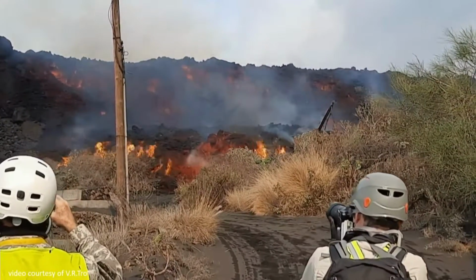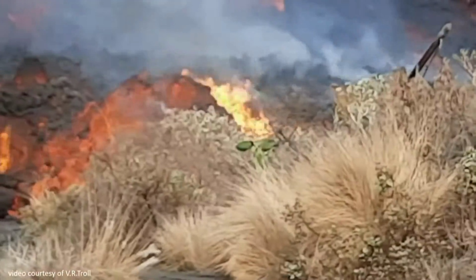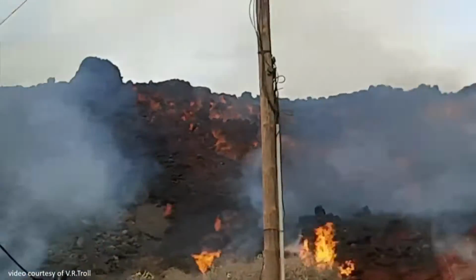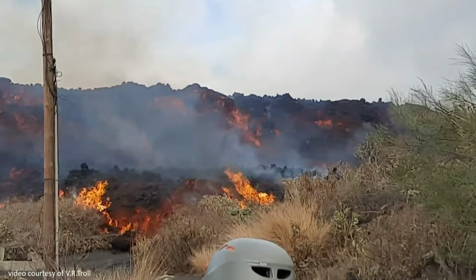So this is a wall that comes towards you, and there is nothing you can do. It's literally unstoppable. And you can walk away. It's not super fast, but anything that is immobile will, of course, be affected. The electricity pole there was caught about 5 minutes after that video.